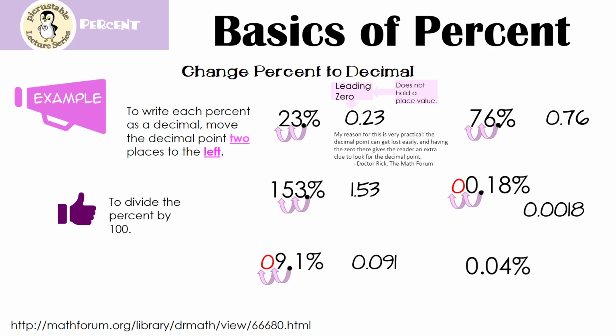Let's look at the last one. 4 hundredths of a percent. Here's my decimal. I move 2 places to the left, and once again, I have to add the 0. What's my answer going to look like? 0.0004. Cool.